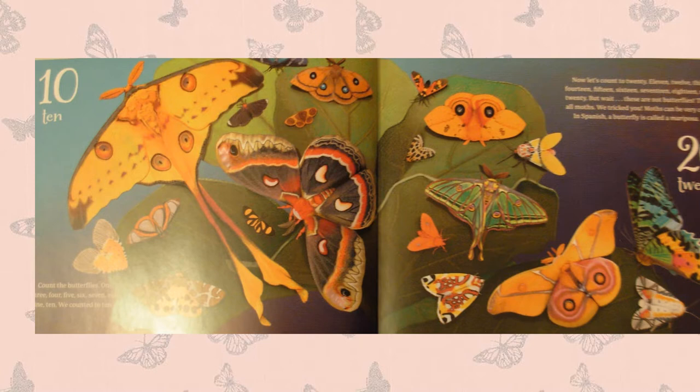So, 10. Let's count the butterflies. 1, 2, 3, 4, 5, 6, 7, 8, 9, 10. We have counted all the way to 10 and 10 butterflies. Let's keep counting and see if we can count to 20. 11, 12, 13, 14, 15, 16, 17, 18, 19, 20.